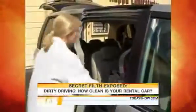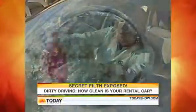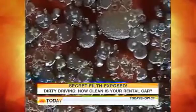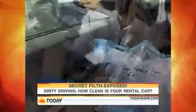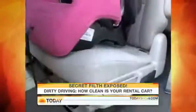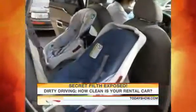And it gets worse. Our lab found this minivan and SUV teeming with another germ, beta hemolytic streptococcus, the bacteria that causes strep throat. We found it on the steering wheels, door handles, and all over the child safety seats. The baby can touch a surface and then put his or her hands in her mouth and could become sick. He says some of our cars were so contaminated they had as much bacteria as a public restroom.